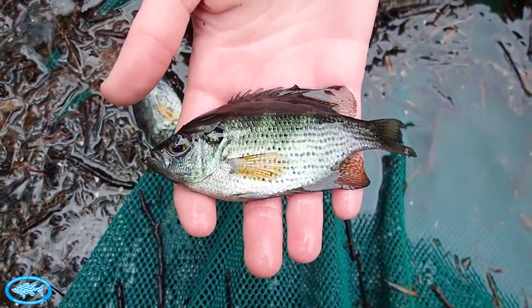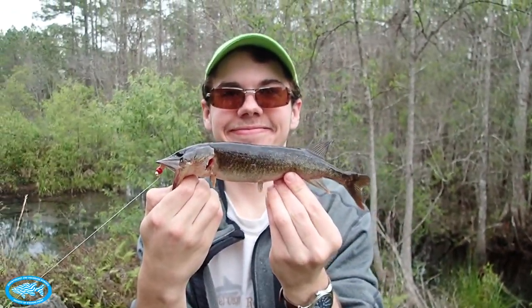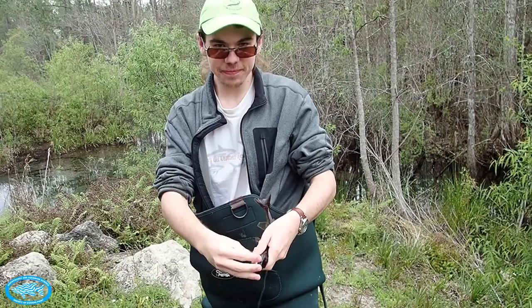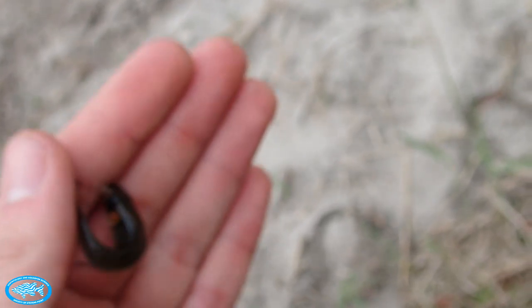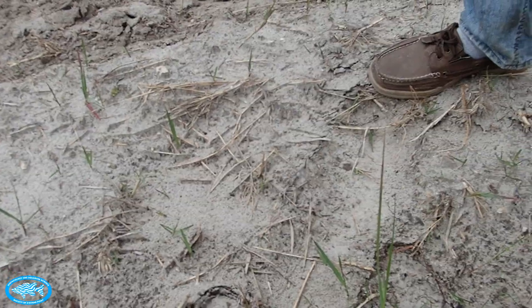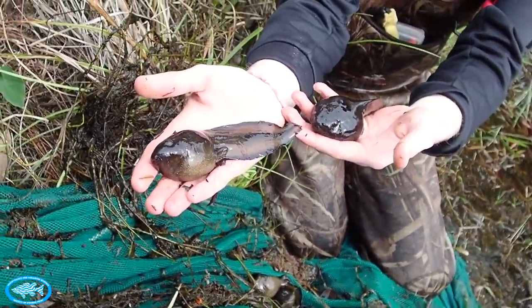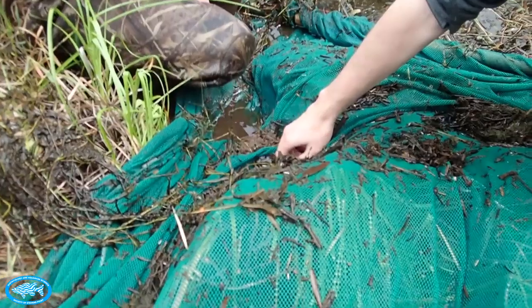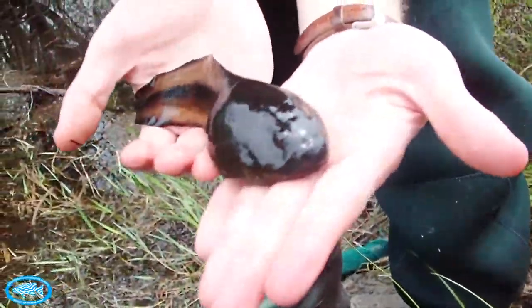seine net. We're busy seining the ditches of Tate's Hell. I think that's about as big as I get. Yeah, redfins get a little bigger than the northern subspecies. Yeah, that's cool. Just caught this guy out of the ditch. Looks like a russet fin. Oh, cool. Those are huge. Look at the size of those things. See the spots on them, the gold spots? Yeah. That's one. Look at the size of that thing.